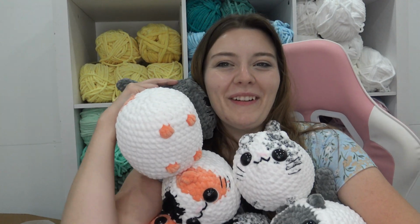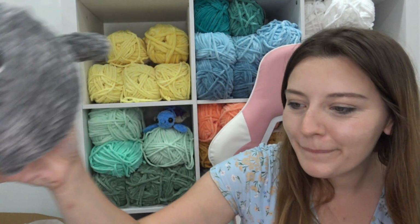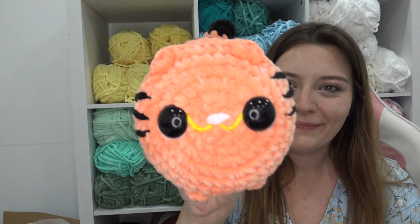So recently I have been making that loaf cap pattern that I keep seeing everyone make, and I am obsessed with it. I've made 7 of them so far this week, and I literally can't stop making them. I can't even hold them all. Hold on. Okay, I have a gray one to look like Garfield. I don't know how I feel about that, but here he is.